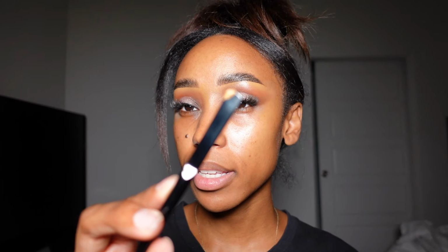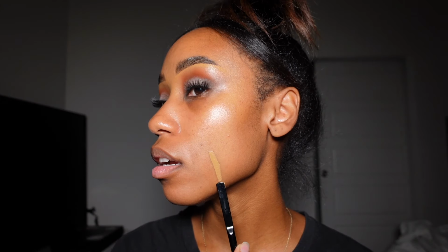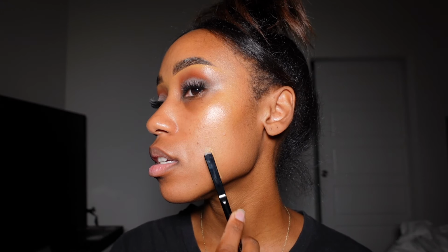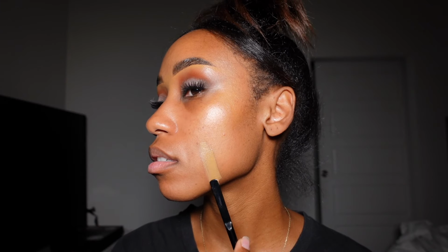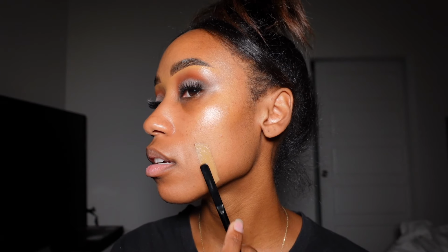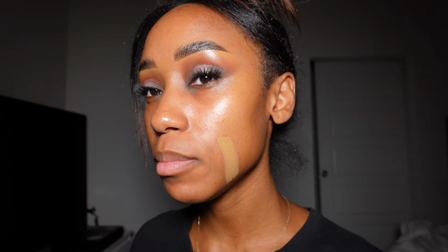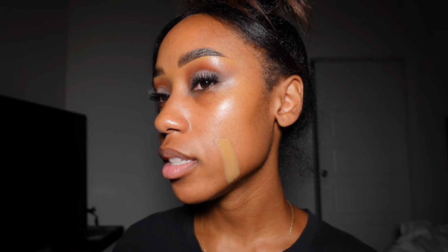This is their full coverage, and y'all know me, I love full coverage, but a little bit is definitely gonna go a long way. So I'm going to swatch this right here, and I'm using a spatula because I don't want to get my fingers dirty. This is in the shade Mahogany, by the way. Now, I don't know if these oxidize or not, but that's that shade. So this one, if I was going to wear it, especially if it doesn't oxidize, this one I'm going to wind up wearing likely in the winter time.